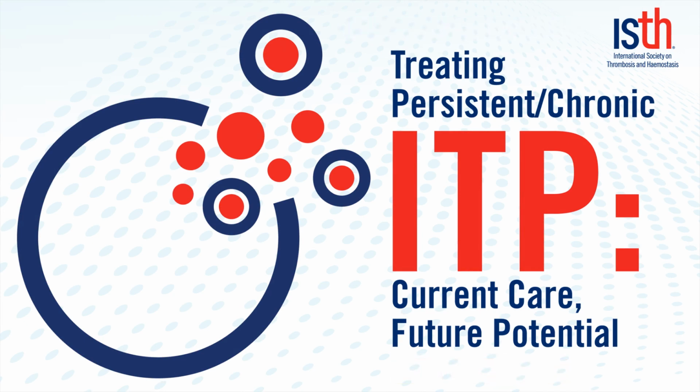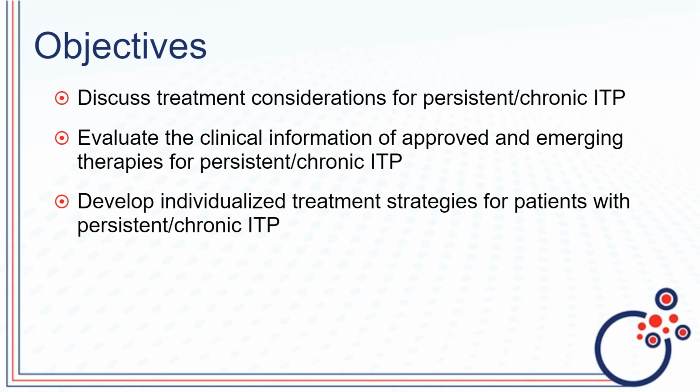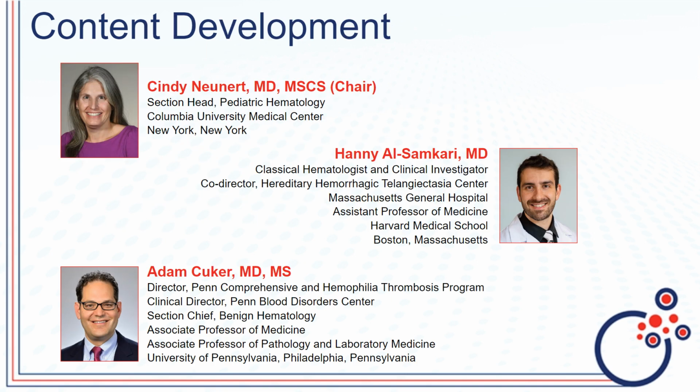Treating Persistent or Chronic ITP, Current Care, Future Potential 2022. The objectives of this activity are: discuss treatment considerations for persistent or chronic ITP, evaluate the clinical information of approved and emerging therapies for persistent or chronic ITP, develop individualized treatment strategies for patients with persistent or chronic ITP.